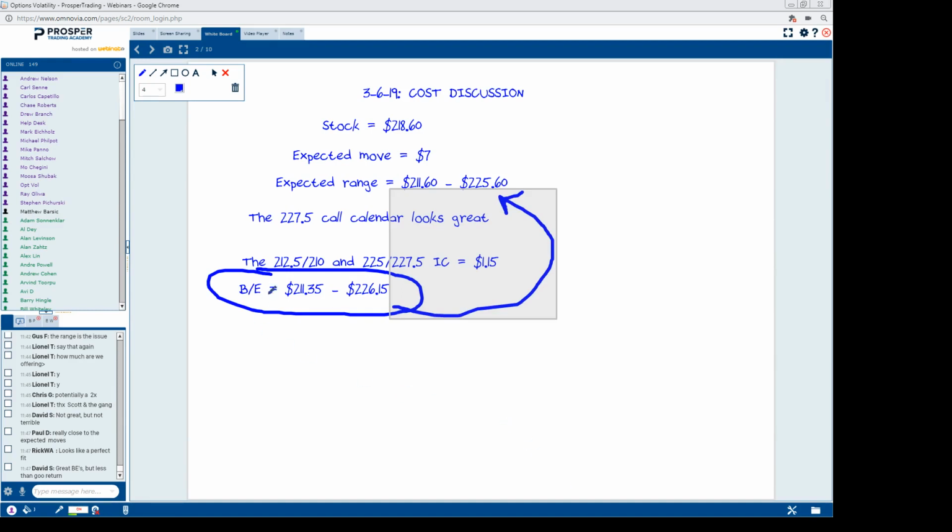Okay, the other thing with an iron condor, as opposed to doing a directional spread, I would want to wait till tomorrow to put an iron condor on to get a better starting point of where the stock is, so we could get a better expected range and more accurate strikes. So I would wait to do this till tomorrow. I like the upside call calendar, and I don't mind trying to do a call calendar today because we're obviously biased to the upside.